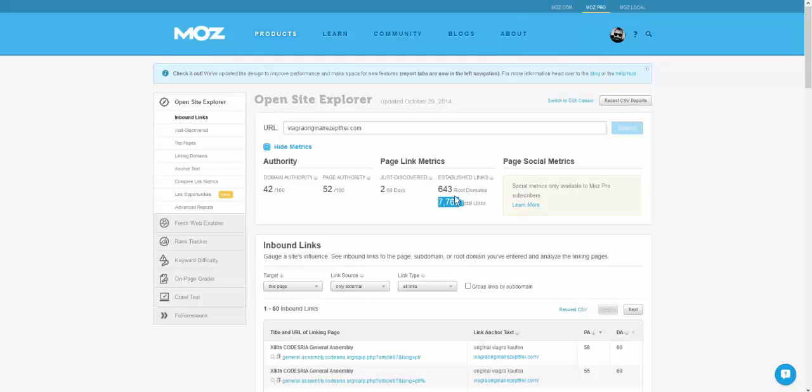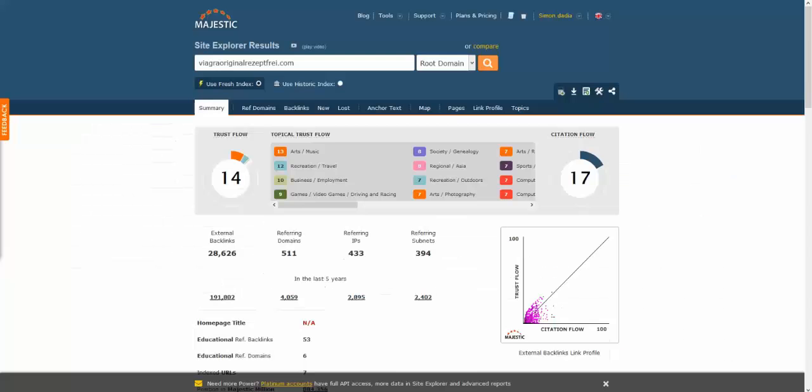If that was true, and if those metrics were real, or at least done in a way where they were made to be real. But if you just look at the backlinks, and we'll do that in Majestic because it's easier, I want to show you Majestic now, their take on this website.